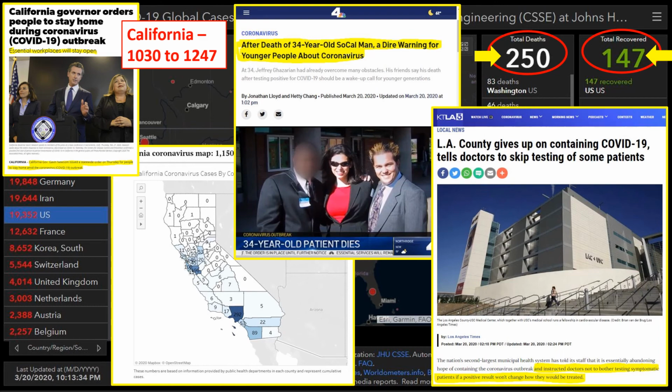And in California, the news yesterday was that the governor came out and said, this is a stay at home, go home and stay home. So that was an order given out by the governor. And then the news today, after the death of a 34-year-old Southern Cal man, a dire warning for young people about coronavirus. And I watched this video. This guy's 34 years old, a pretty healthy guy, and he died. He actually died a couple days after being diagnosed.